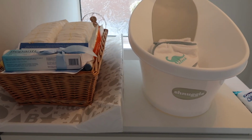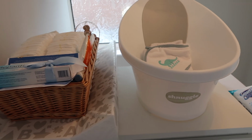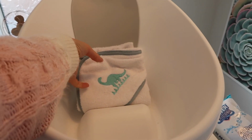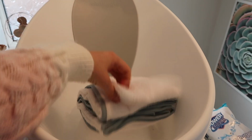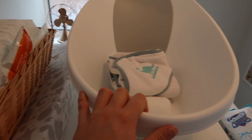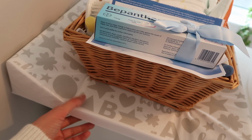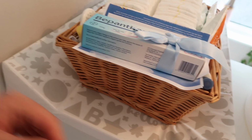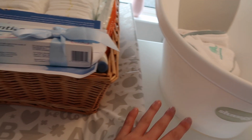And then up here is basically a nappy station, if you will. So we've got the snuggle bath, and I've got a towel and a little wash mitt ready to go here, which obviously the bathroom is just there, so we can take through and then put back out here again if we want to. And then I have everything ready to change him with. So what we'll do is probably take this change mat into our bedroom to change him, because I wouldn't really like to change him so high up here.